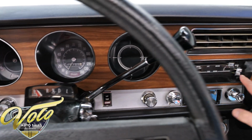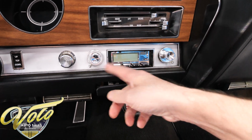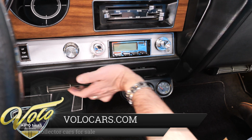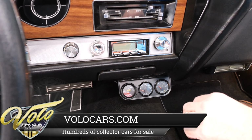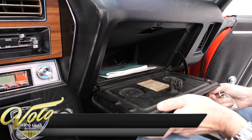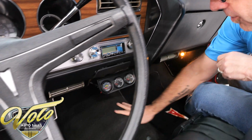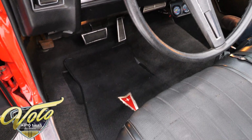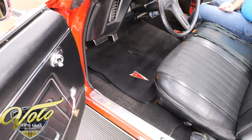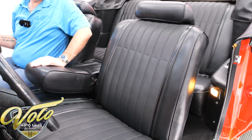Heater control panel looks good. Does have a retro stereo that doesn't want to push in all the way. There we go. Owner's manual for the stereo. Down on the floor, the carpet's good. Has mats. I like the bench seat. Got a nice armrest. You want to sit next to your sweetheart, you put it up. The days you don't, you put it down. It's got all the seat belts.